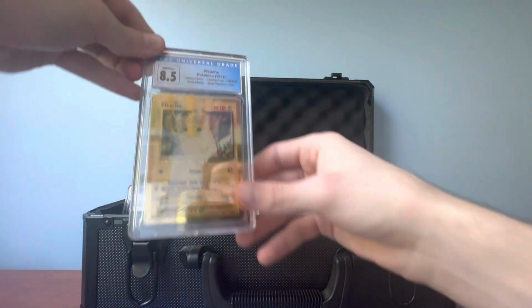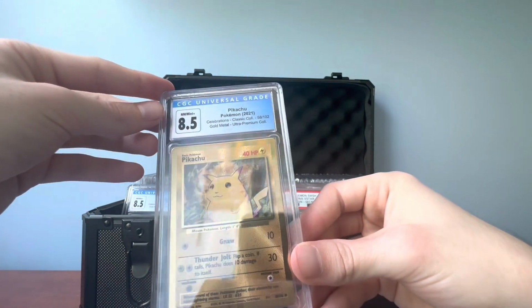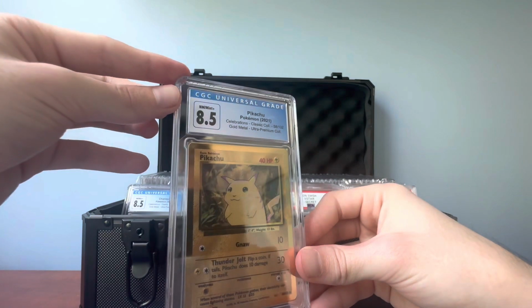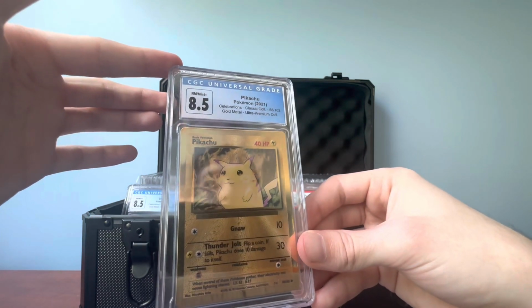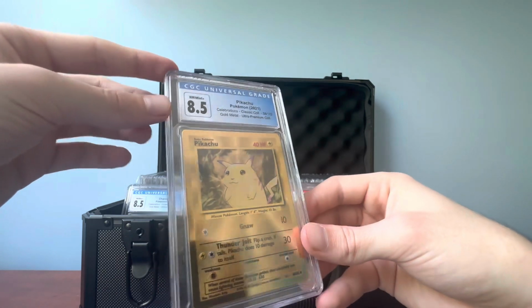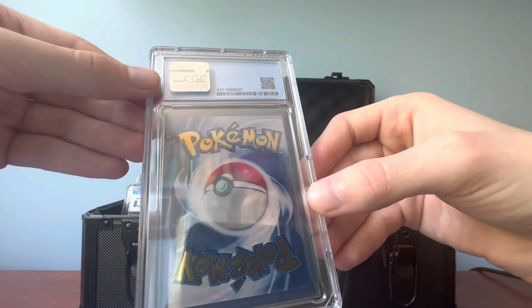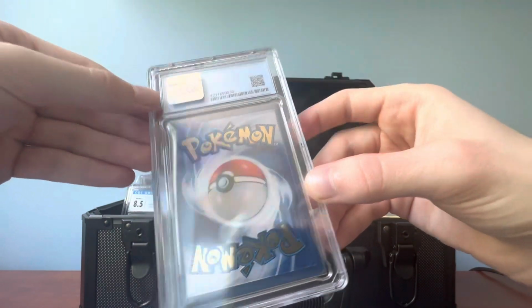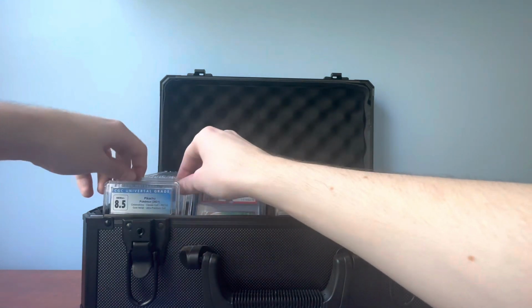So next, I have the Pikachu metal card from the Celebrations UPC. I have it in 8.5. It's graded with CGC, because at the time, PSA was not grading metal cards. And I know that these cards in particular are quite difficult to grade sometimes because they often have chips on them from the plastic from the Ultra Premium Collection.